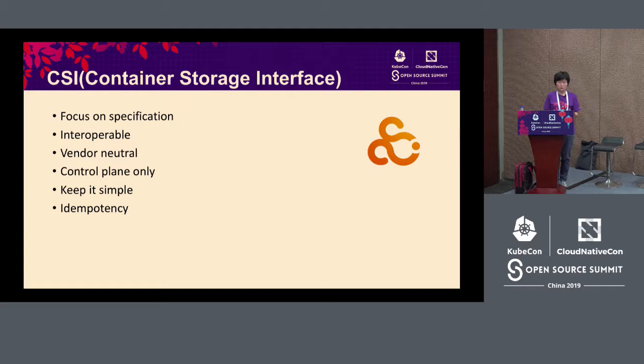Another feature of this spec is that it pays attention to the control flow of the container orchestration, using and managing the volume. For IO, the spec does not include it. The two design criteria are to keep the interface as simple as possible, and second, the distribution and use of the interface.